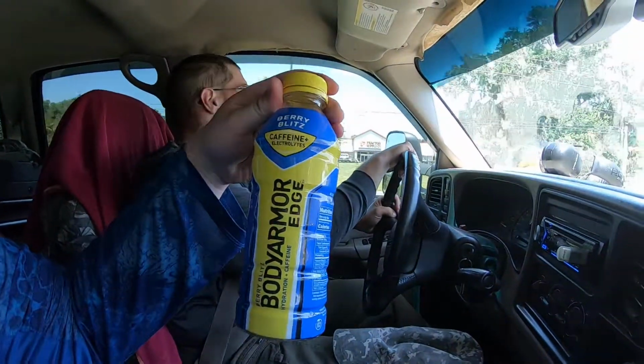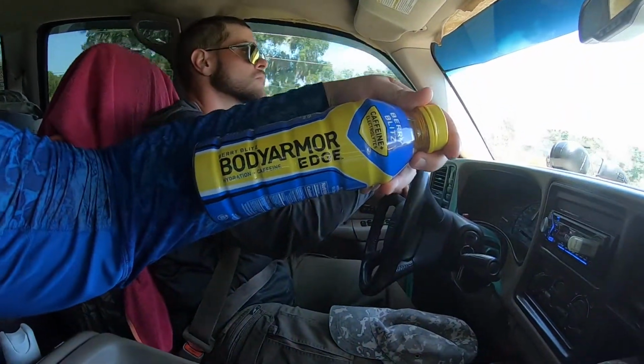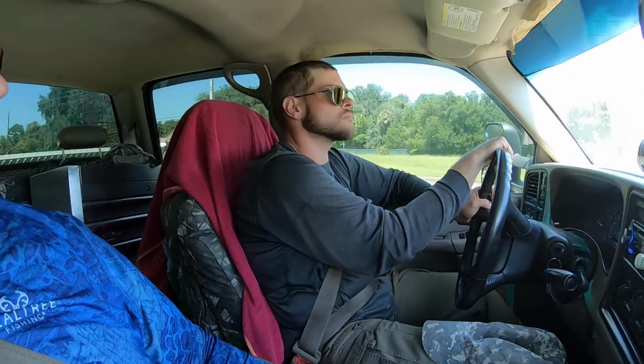I definitely think that's a good investment long term, and definitely very tasty. So I would suggest you guys check out your Berry Blitz BodyArmor Edge. I'm not sure if they have any other flavors. I'm pretty sure they do. I think there's like three other flavors. You can get them in like a 12 pack or 18 pack, that's the normal size they come in. All these have really tasted good, all the regular flavors, and this one as well is always good to try. So get yourself some today.